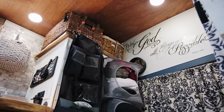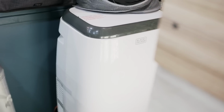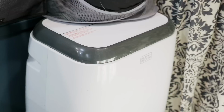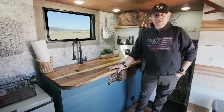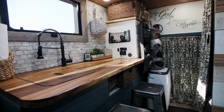This is my clothes. This is just odds and ends that we need to get hold of on a regular basis. We went with a portable air conditioner. It's very efficient on power, which is a concern for us because we boondock most of the time. And with our 400 amp hour battery build, we can run it about 6 hours at a time without draining our batteries completely.